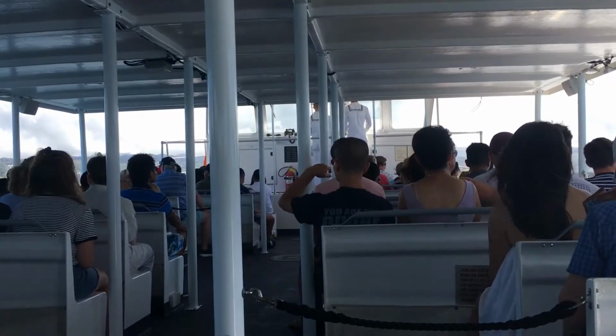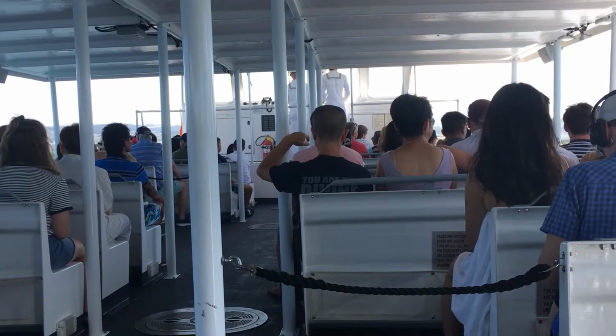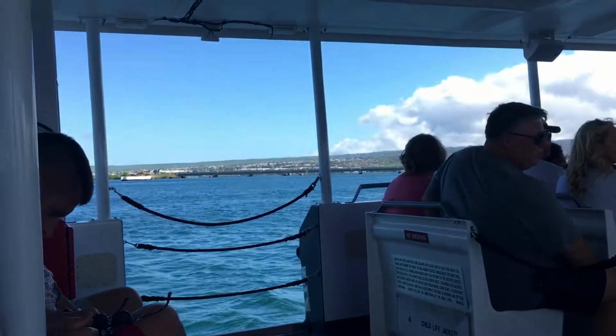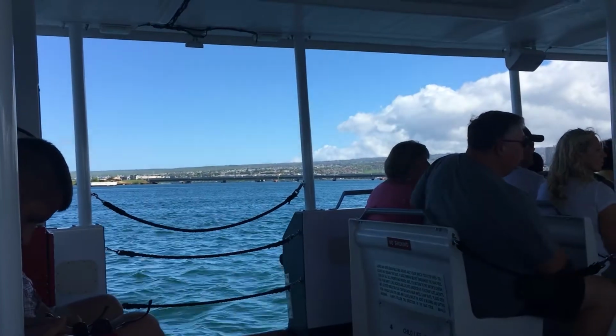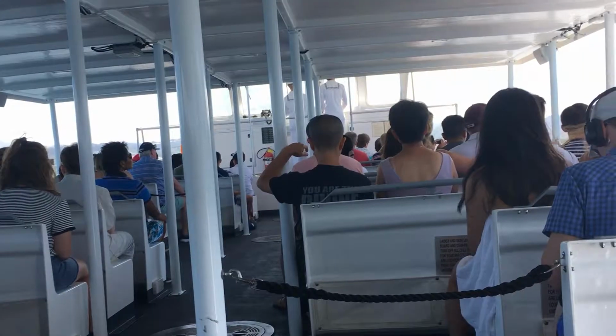As we return to the visitor center, we ask that you remain seated as the U.S. Navy brings the boat to the dock. If you have any questions, please find a park ranger or volunteer here at the visitor center, and they'll be happy to answer your questions.